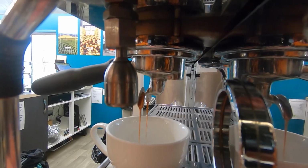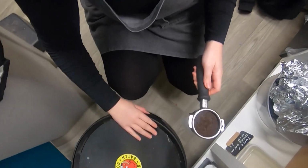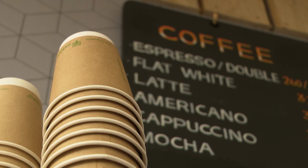Coffee shops like this go through a lot of wasted grounds every week. That's why Matt was keen to get involved. We produce over 100 kilograms of coffee waste on a weekly basis. So by utilising the recyclable scheme from Rosie, we can ensure that our coffee grind doesn't go into landfill.